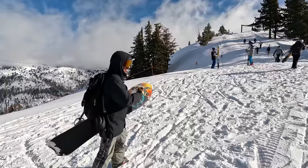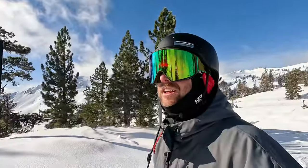Let's go! Oh, this is gonna be so much fun! Alright, so we're doing a hike into an area called Broken Arrow. And I think all the snow kind of gets blown into there, making for some really good, big flowy turns. Super lucky that we got the locals, Ben and Garrett, showing us around today.